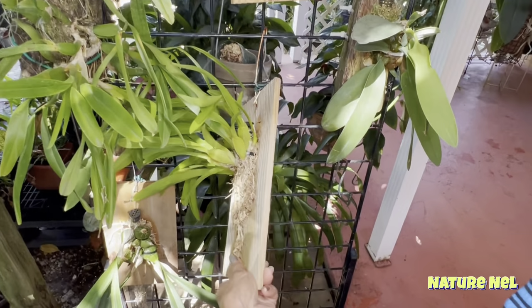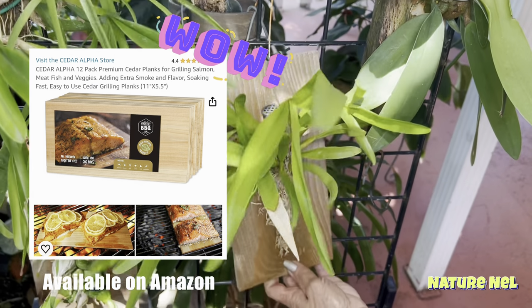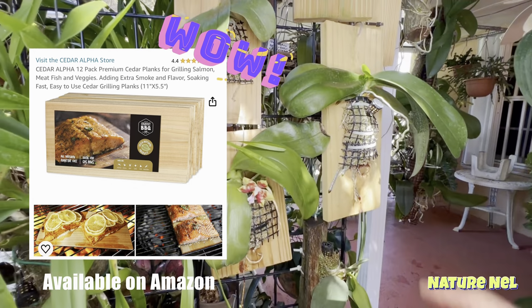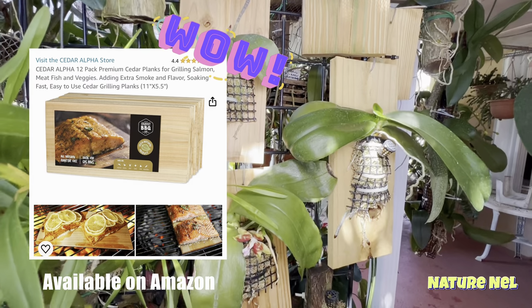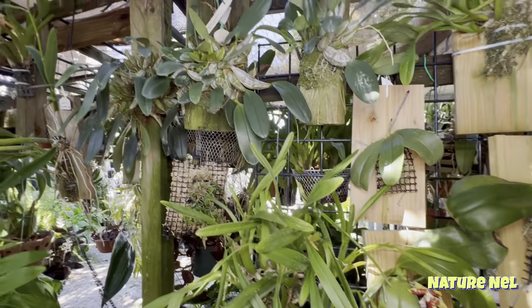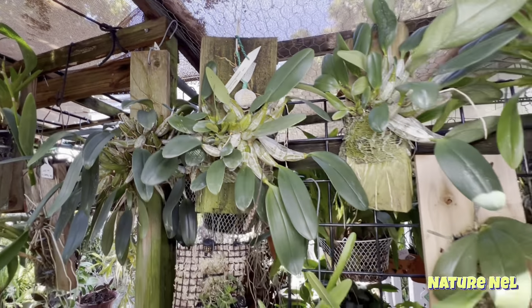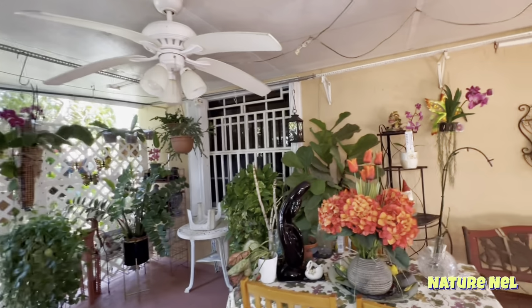And by the way, the wood slab she uses, she buys those on Amazon. Espectacular. Well, these woods, she told me she buys them on Amazon. This is cedar wood that you use to cook fish or meats. Este es el agregatum, yeah. She says this one's about to start blooming. All right, let's go back to the blooms, because we love the blooms.